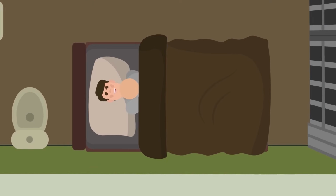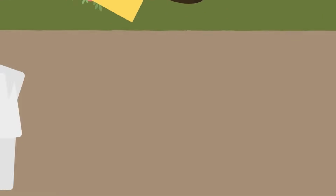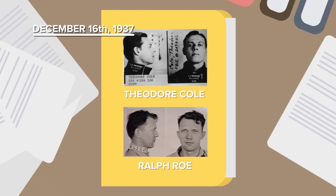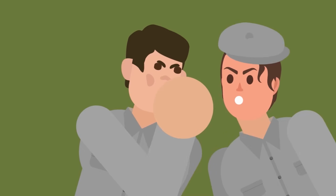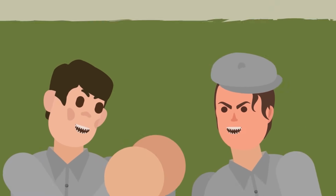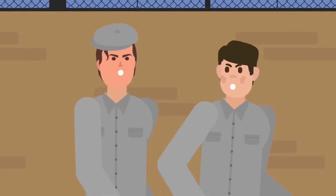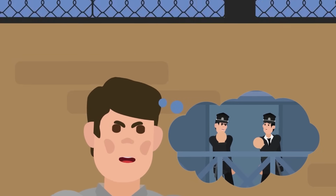But the hope for freedom is eternal, and soon another prisoner tried to make a break for the shoreline. December 16, 1937. It's important to learn from mistakes, and Theodore Cole and Ralph Rowe did not intend to wind up like Bowers. The two bank robbers knew each other from Oklahoma, and both were in Alcatraz because of their past escape attempts. These two had a much more effective escape attempt, filing through iron bars and sneaking out of the prison workshop on a foggy day when they wouldn't be seen by the guard towers.